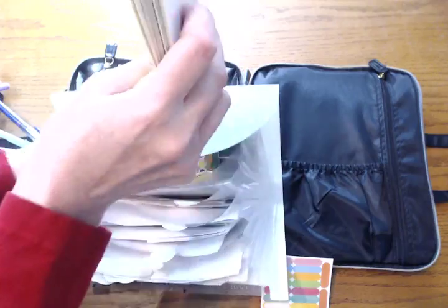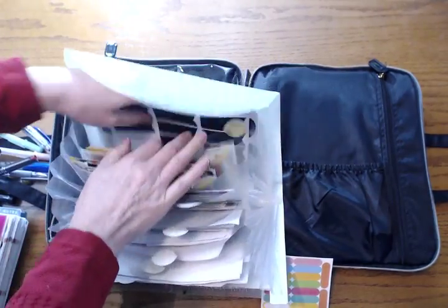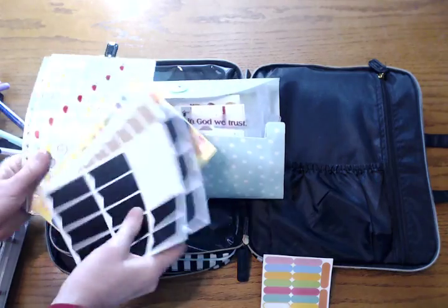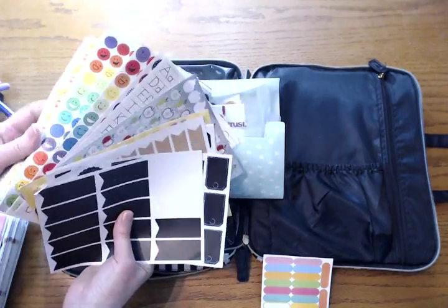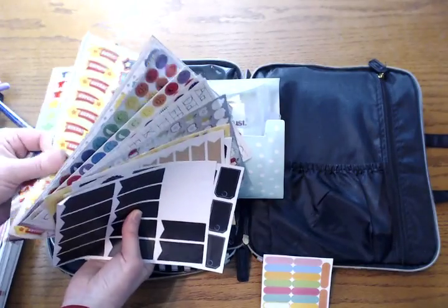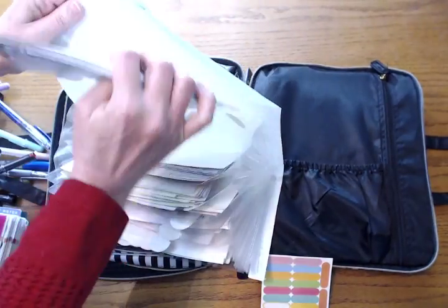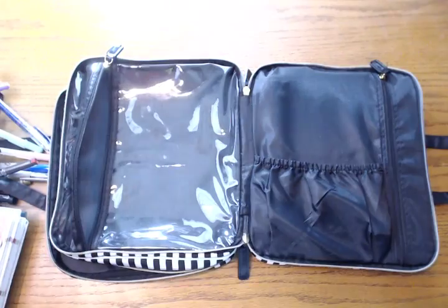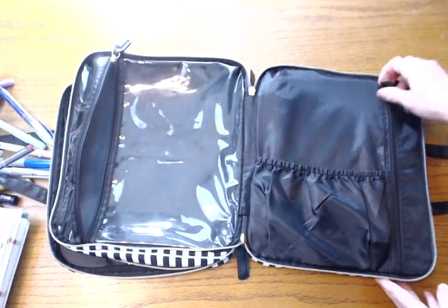Let's see. And what do I have left? Oh, Target. The last one is just the Target. And these are just the dollar ones that I've bought over the years. So there's some, and I usually only buy these stickers when it's back to school, because that's really all I need. I don't like a lot of the Target dollar stuff. Okay, so let's get that out of the way.